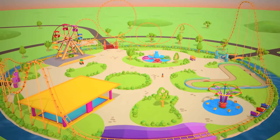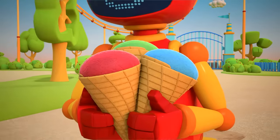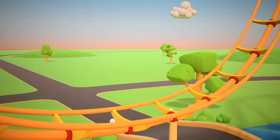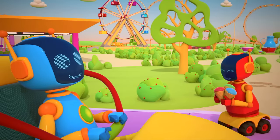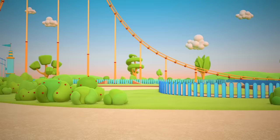This is the amusement park. Shall we see what the friends are up to? The red robot is bringing his friends ice cream. Three cones. Enough for everybody. Thank you, robot.